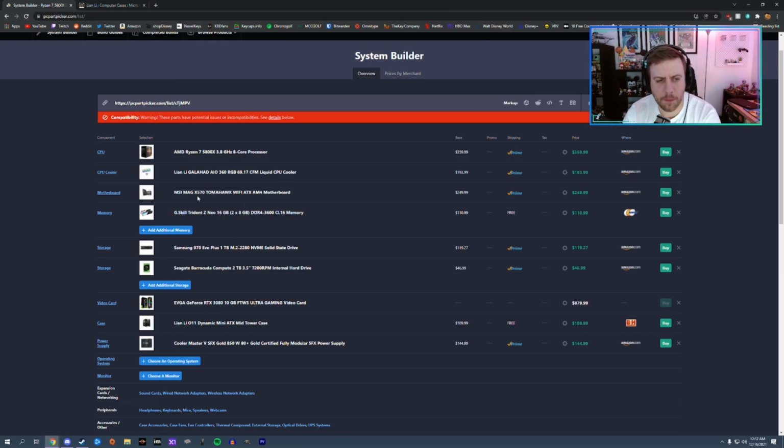And I think I skipped over it, but I put in here the MSI X570 Tomahawk WiFi. The B450 Tomahawk was known to be really nice, so I thought the X570 variant would be pretty good too. And that's around $250. You may be able to get that cheaper also.